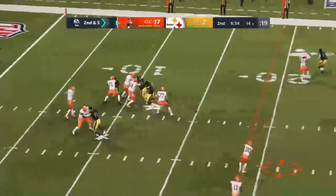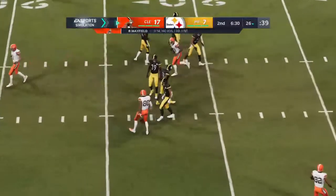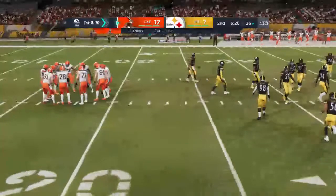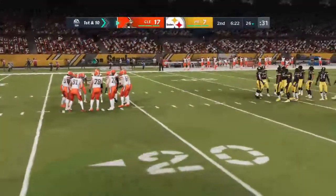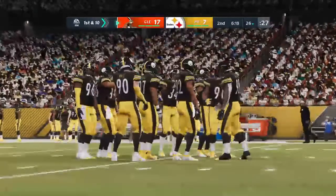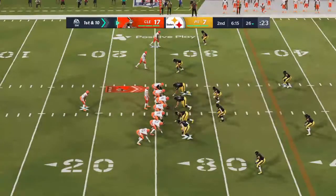2nd and 5 now. Mayfield over the middle and into the hands of his receiver Landry. And he's taken down, but not before he gets this across the 25-yard line. 12 yards there and a 1st down. Good strong throw and catch right there. And so far in this game, the alleys have been open for them to get completions, and they're taking advantage of it.